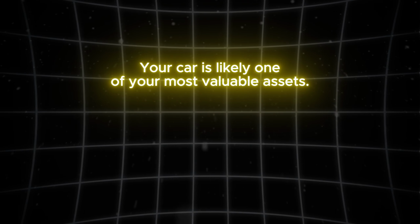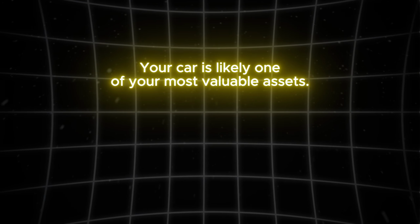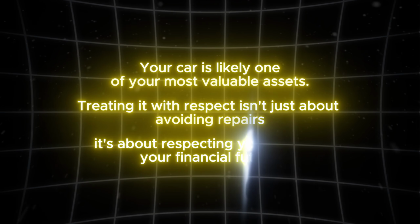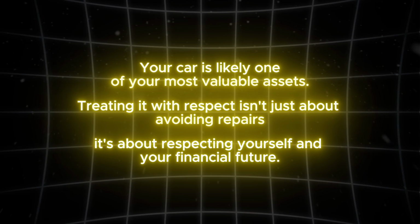Your car is likely one of your most valuable assets. Treating it with respect isn't just about avoiding repairs. It's about respecting yourself and your financial future.